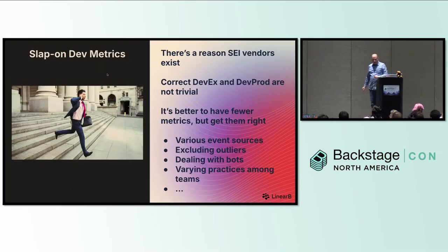Okay. Another don't is to just, okay, let's get some numbers and put them on a dashboard. I call this slap-on. There is a reason why vendors exist in the SEI space. It's not always easy or trivial to get correct metrics for DevEx and DevProd.